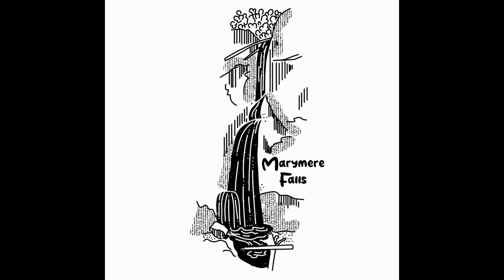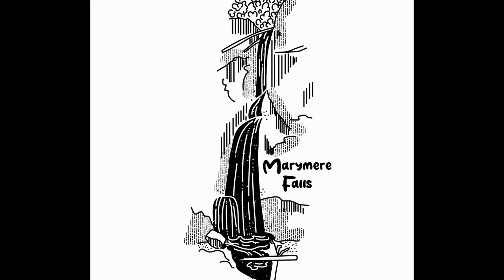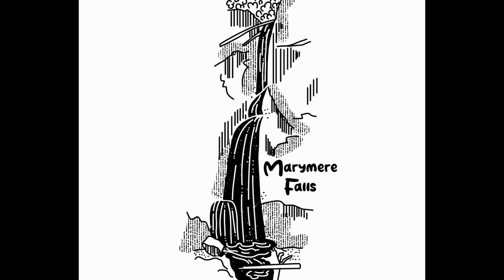I built up the layers of line work and texture in this drawing. I wanted to share just how tall this 90-foot waterfall was in comparison to the tree stumps and logs that look like tiny little sticks on the ground.